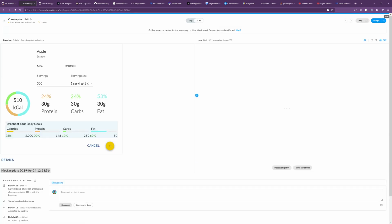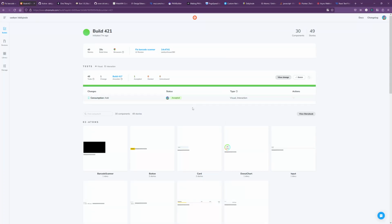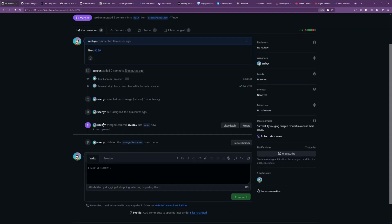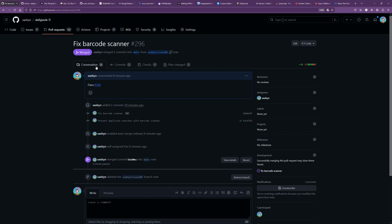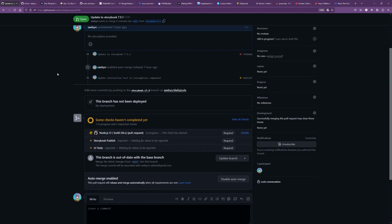Okay. So at some point, I think I accepted this without the placeholder image loading in. It looks like that's been fixed now. So it's maybe just a timing thing, which is probably the thing I want to fix. But anyway, I'll accept that because that is even better. And so now our barcode scanner fix is in. I'm going to go ahead and wait for the test to pass here before I update this.